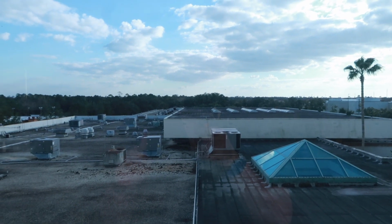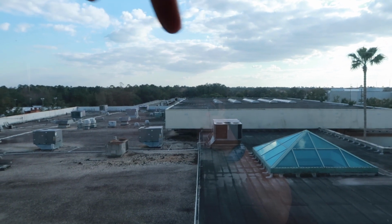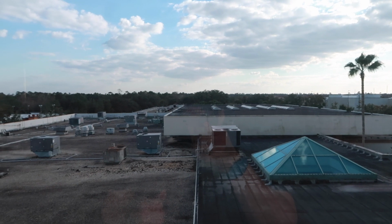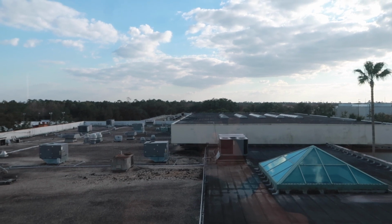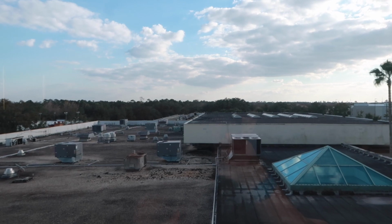If you are 5, 6, 7 and 8, you probably get more view of the trees, and there's a lake over there. But I'm quite happy with this view. As I was saying, if you're on the 192 side, you probably get road noise, but the plus side is you would get park view, and you can definitely see Everest and I believe Epcot from that side.